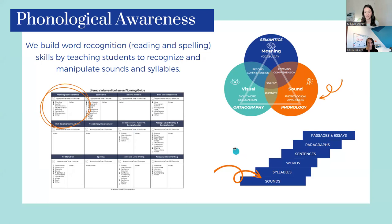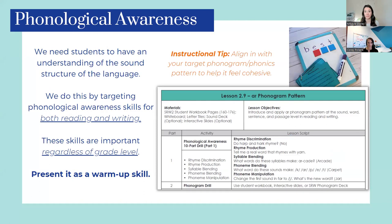We need students to have this understanding of how language comes together and the structure of the language. So when we're completing this, we're doing it with all ages. We're not only doing phonological awareness in kindergarten, but we're offering this as a quick skill warm-up to activate that part of our brain, whether students are in kindergarten, elementary, middle, or high school, if we're working in a literacy intervention or special education setting.